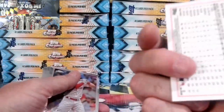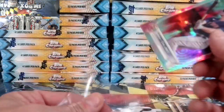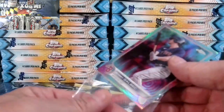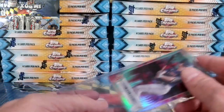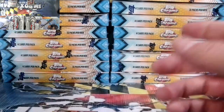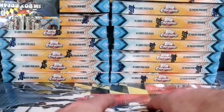We got a Bobby Dalbec, numbered to 199. So I guess there's more than one number per box. I think I read only one. It's a decent one for Boston. That's it for box one.